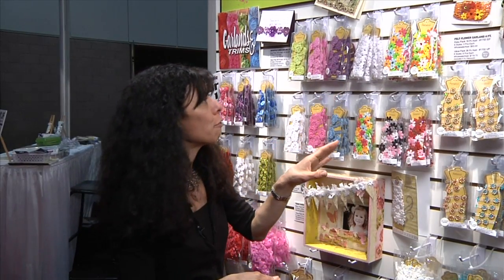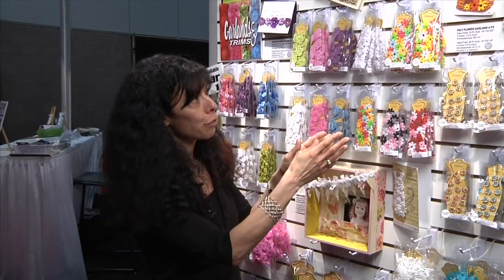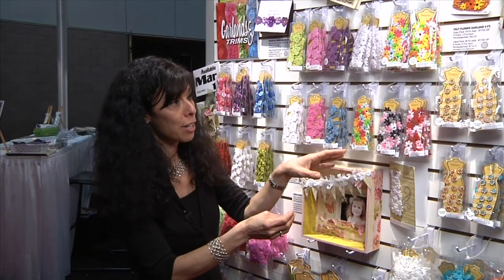These also come in 4-foot lengths. They are made out of felt flowers in all different colors. There's 6 different styles that you can see here. These have done really well for us too.